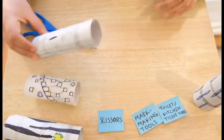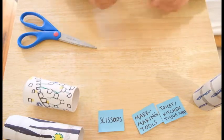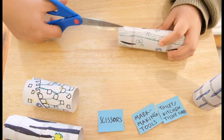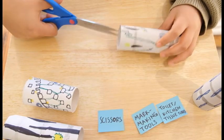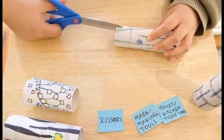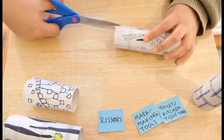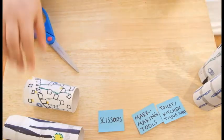Let's move on to the second one. And we'll start making the cuts. Not too deep. Just rolling them. And getting to where we started making the cuts. Perfect. That's the second one.